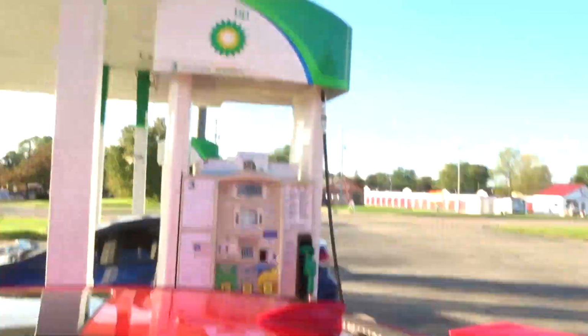Y'all see we at the gas station. We just got this good gas. As soon as we hit the road, I'm gonna let y'all know what I'm doing today, just so y'all understand what's really going on, because I know y'all just see the title and see the exhaust. So yes, we're getting the exhaust done today, and there's a lot of other stuff I gotta update y'all on. So stay tuned for the video.